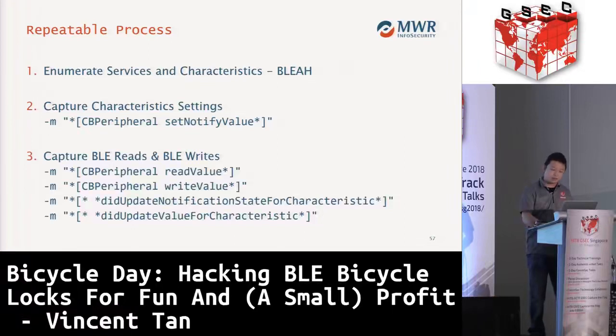Lastly, with Reader, we hook the appropriate read and write methods to figure out what messages are being read from and written to the BLE device. And we also hook the did update methods to find out what notifications, if any, are being sent from the peripheral to the central device.